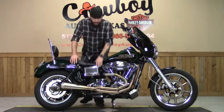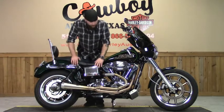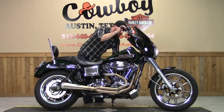Actually, lastly, we've got a Bassani Road Rage 3 2-to-1 pipe. Actually got the Shorty muffler here, and I want to go ahead and light it up for you because it sounds pretty badass. Let's see here.